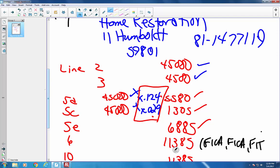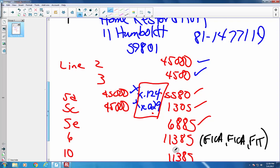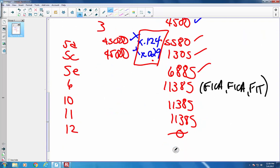And I told you that they've made all their deposits. Okay, so then this just carries down there. We don't do that adjustment section, do we? And then I told you they've made all their deposits, so now they owe nothing, right?